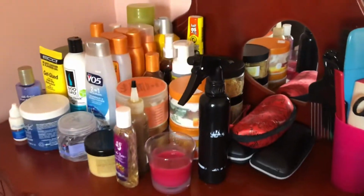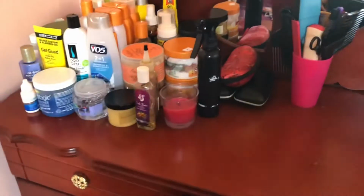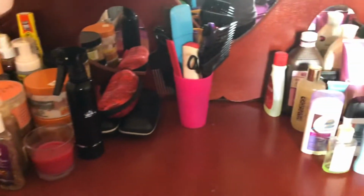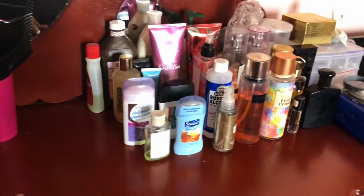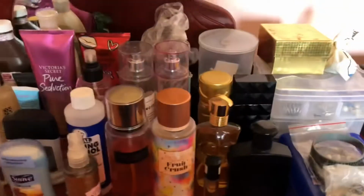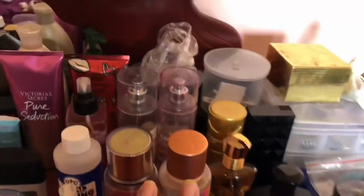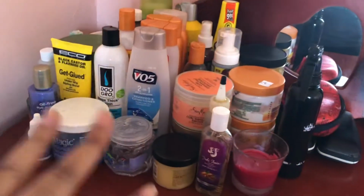Guys, so this is actually how it looks right now. I'm going to do some Christmas shopping so I can get some runners and all of those things. But this is how it looks right now. Clean, nice and tidy. Cologne, lotion, all of that is on this side, and hair products and all that is on this side.